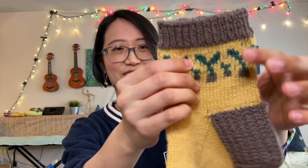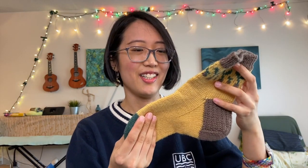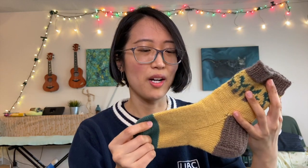And right now I'm in the process of designing my own sock. This is a seedling sock. Yeah, that's my third pair, and I'm only going through one of the socks. And for the second, I'm making some tutorials as well as knitting the socks.